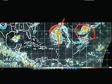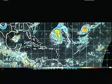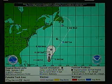There's Michael with a tiny little central dense overcast, fancy way of saying a nice round area of thunderstorms with an eye in the middle. Now this, really a non-issue. The model's not showing anything developing with that. We're heading into a pattern of unfavorable conditions, it looks like, and I'll show you that in just a moment.